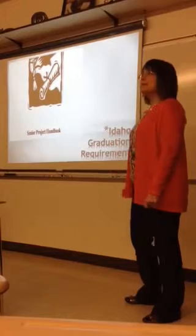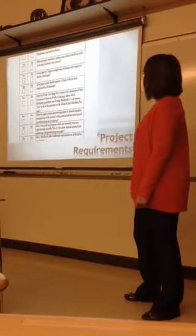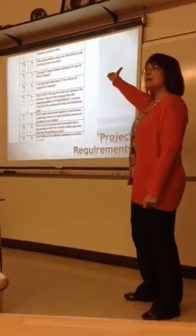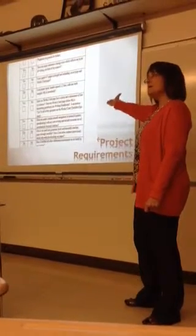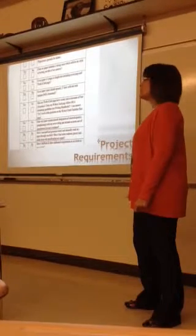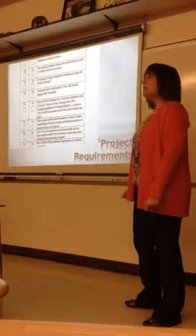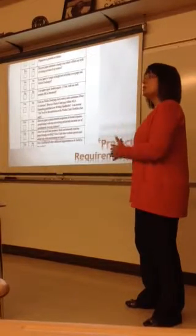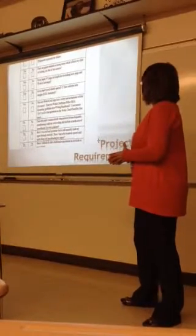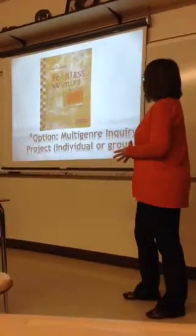In addition, this research project is required as a grade in this class, so I'll be modifying. This is a handout you're going to get. It is a checklist that the district has made for your senior project. In addition to what the district says you have to do for your senior project, we'll be giving you a handout of things that we will be checking on a daily basis, including the fact that next Friday is when we want a draft of the paper.